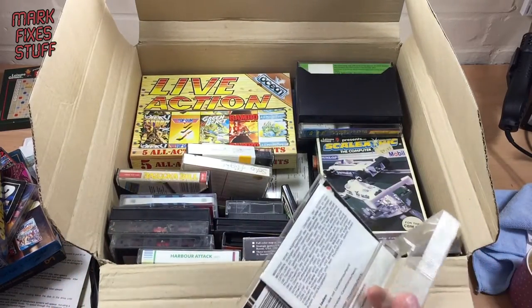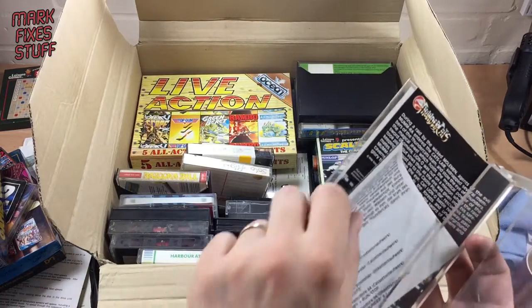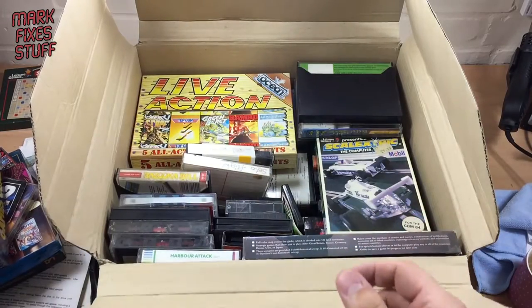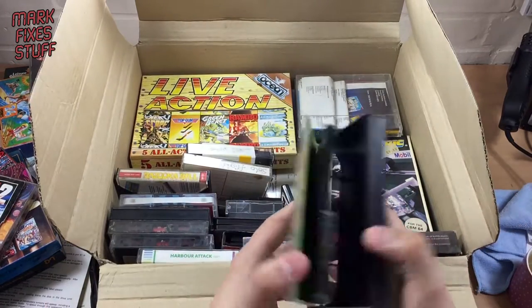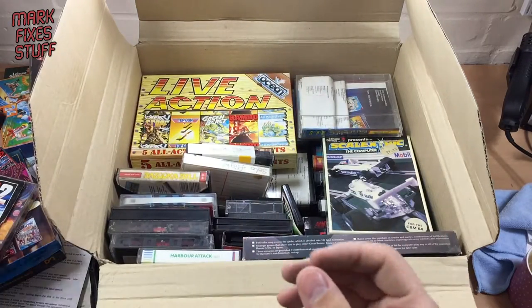Thundercats are on the move. Thundercats are loose. Feel the magic, feel the roar. Thundercats have come out of the case. I'm out of time. Looks good. Sort that out in a minute. What's this one? Beachhead 2. Awesome game. Look at that. Adventure Writer in there. Naughty, naughty.